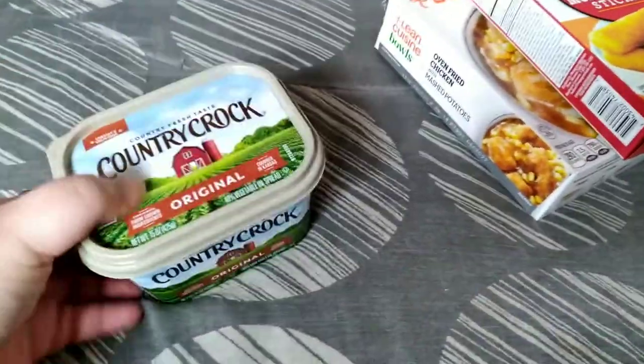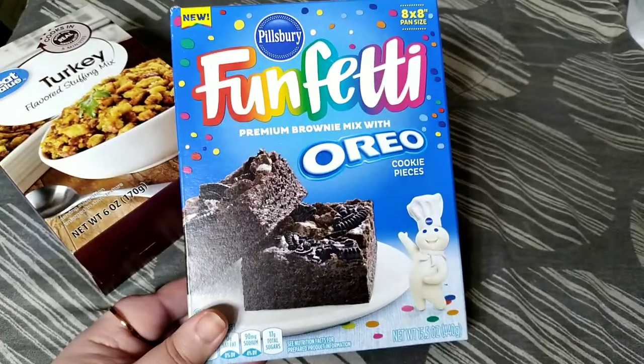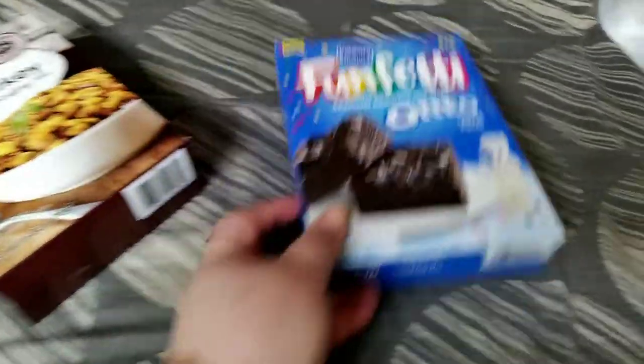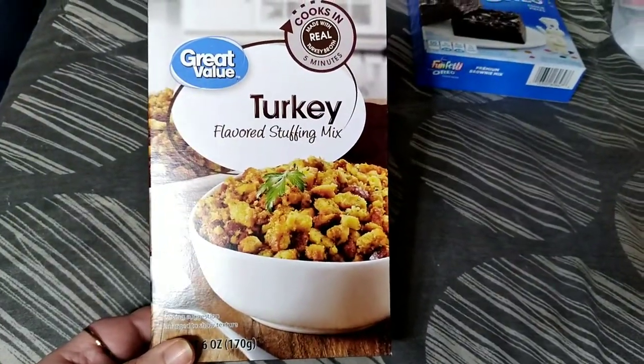We got Country Crock butter. Just your butter. This was a find. This is the Funfetti premium brownie mix with Oreo cookie pieces. Can't wait to try that. Turkey flavored stuffing mix. I'm assuming this was my dad. Yeah, it was dad.